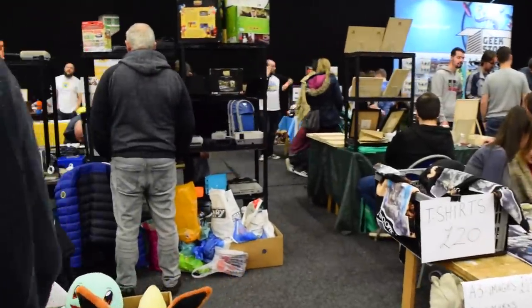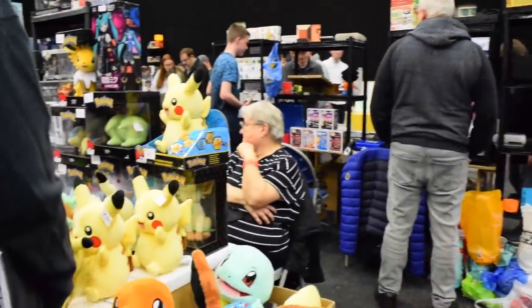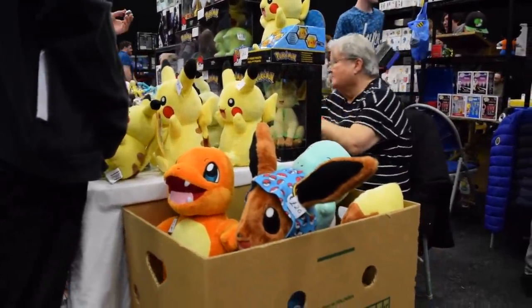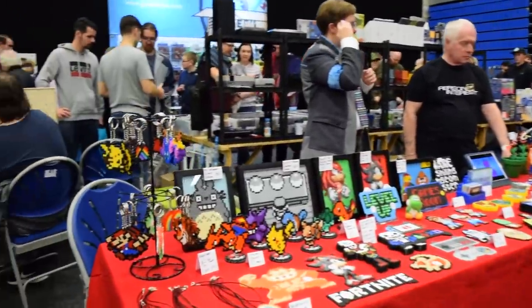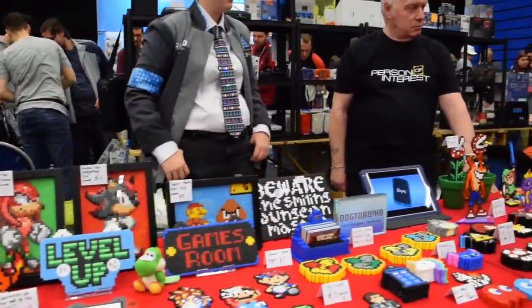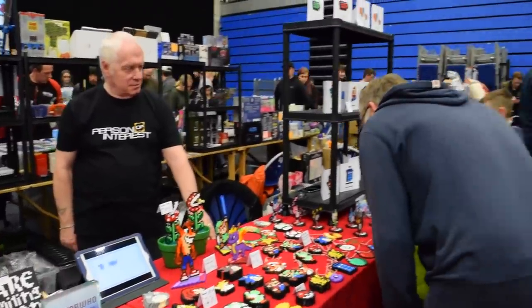Again, loads of knickknacks. We've got more plushies. We take a bit more of a look at these. I am actually falling more and more in love with Pokemon by the day. I've asked for a giant Pikachu for Christmas, one of my little presents, so I can have it here on the couch in the games room and probably just use it as a pillow for when I'm gaming.